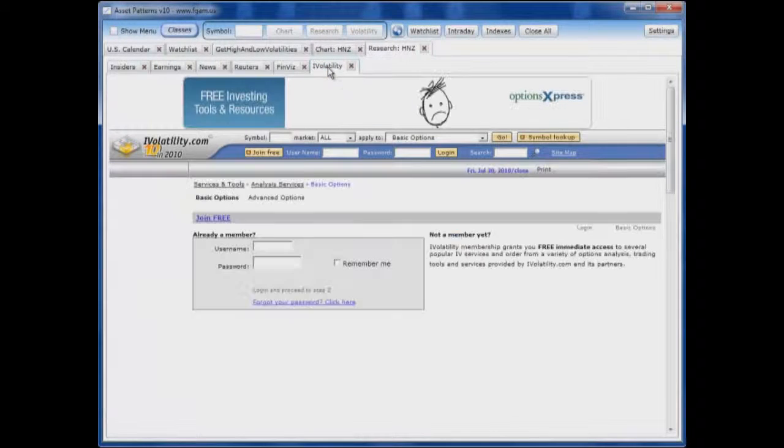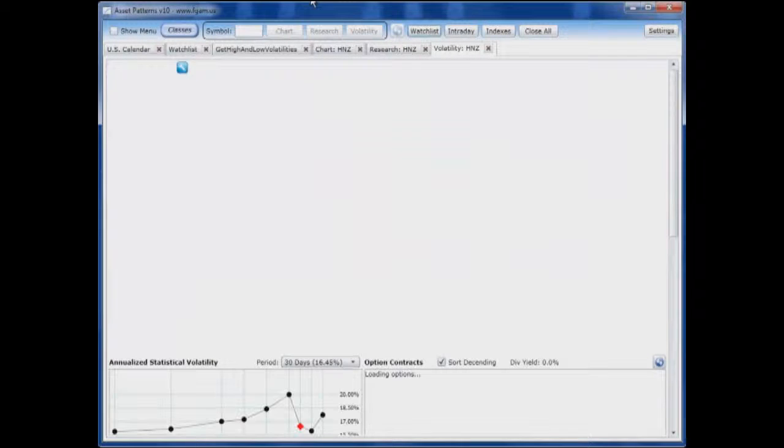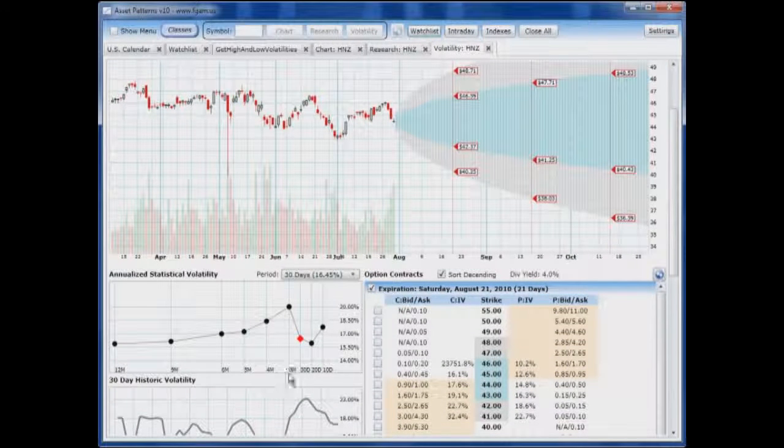The last thing we're going to check is volatility on this stock. So we have 2 options. We can either go to a site like ivolatility.com, or once again we can put in our symbol and click the volatility button. What this functionality in our software will do is load historic data for Heinz. It will analyze all of the price movements in the last 12 months and give us calculations for the statistical volatility over a variety of periods. Note that the current 30-day statistical volatility is 16.45%.